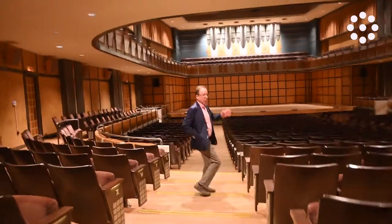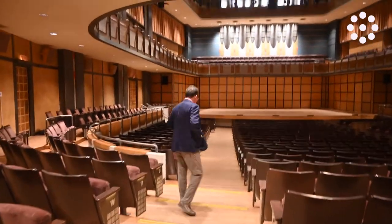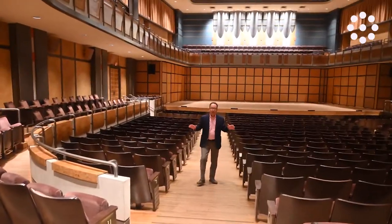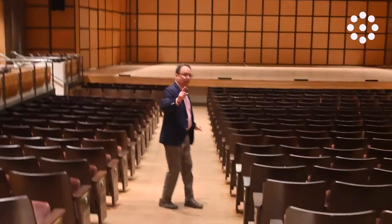Space, a concert hall. This is the George Weston Recital Hall. Well, come on up here. I'm going to show you something here. There's 1,036 total seats in here. 636 on the orchestra level. However, come on up.